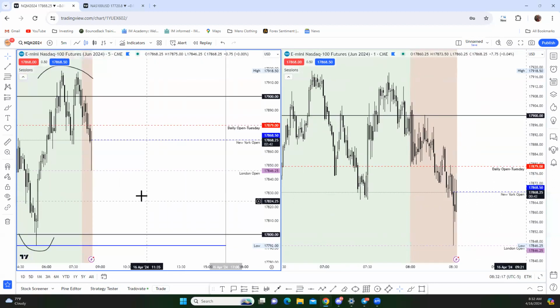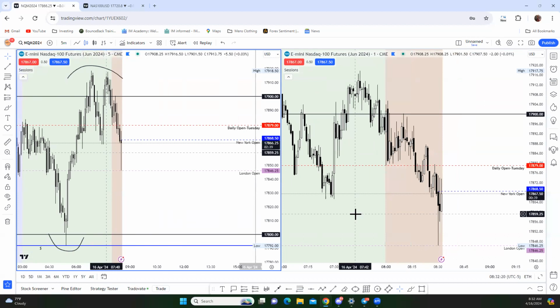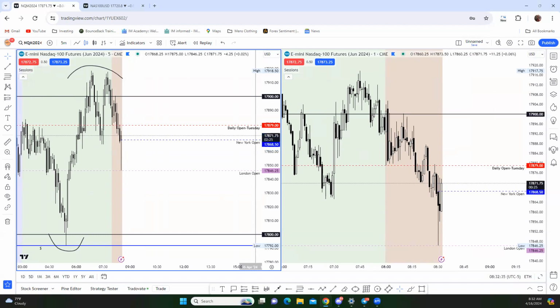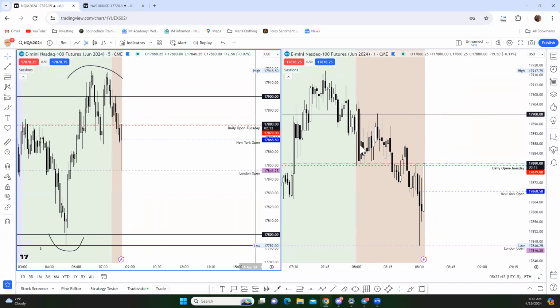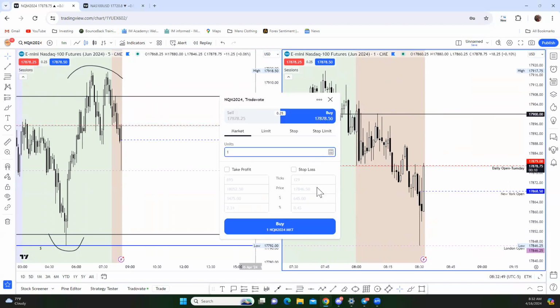So I will be patient here, waiting for that first 5 minute close to see what we get. If we can get price to come back down, I think I am going to buy this price. What's the low? 17,846. Just make sure. Take profits are 18,100s.